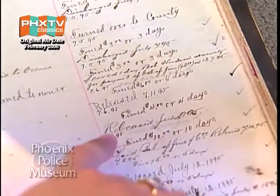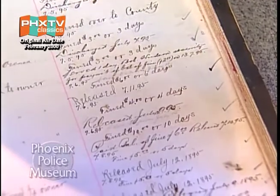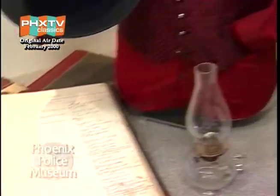And so here's somebody who was fined $4. Yes. And released on July 11th of 1895, more than 100 years ago. I think they would like to pay as opposed to being in jail, because this is the jail. This is the jail. Tell me about the jail.